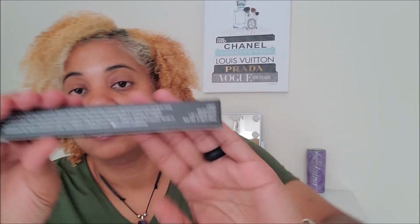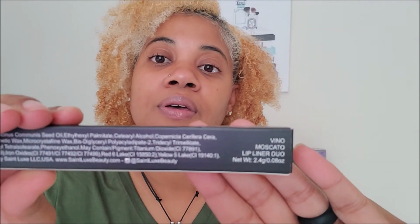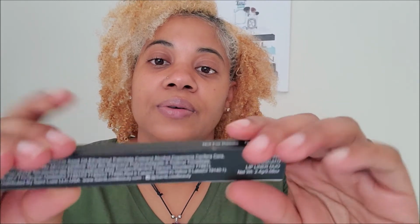Lip liner in the color Vino or Moscato. It has both Vino and Moscato, and it's called Saint Lux. So let's see what this looks like. This is my first, like, oh, there's two in there. Oh, it's two colors. That's why. So there's Vino and Moscato in this package. So we got two.